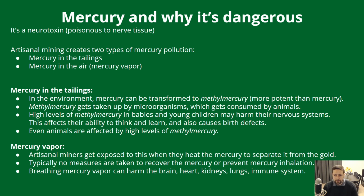And we also have the mercury vapor. So artisanal miners get exposed to this when they heat the mercury to separate it from the gold, as we showed before. Typically, no measures are taken to recover the mercury or prevent mercury inhalation. Breathing mercury vapor can harm the brain, heart, kidney, lungs, and immune system. This is so bad.